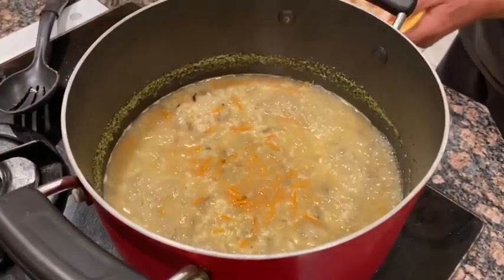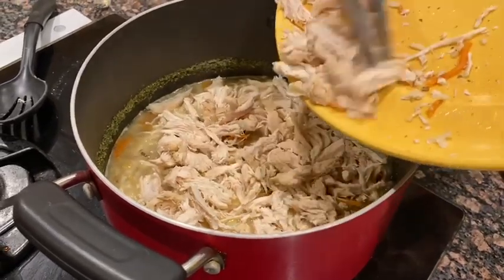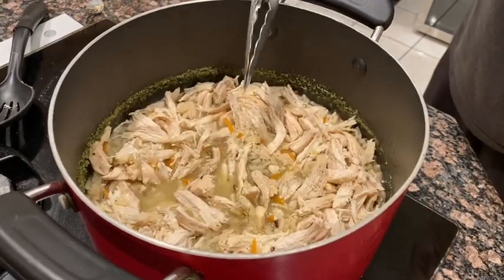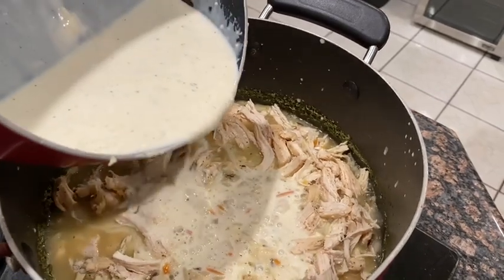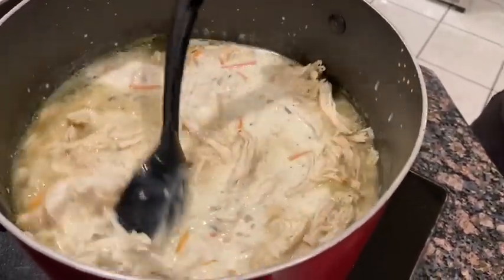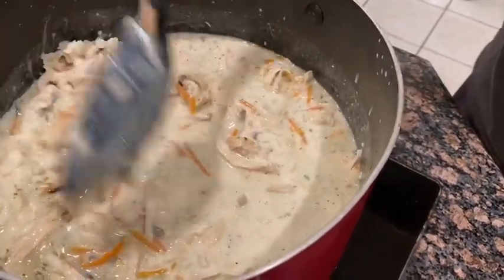First, we're gonna add the shredded chicken back into the soup pot. This has been simmering the whole time. Okay, and then we're gonna add all of the cream mixture and just stir it up. Please stir. Thanks. All right, we're gonna stir this. Oh, this just got so good all of a sudden, so creamy. We're gonna stir this up, mix it, and let it simmer for another 10 minutes, and then dinner is ready.